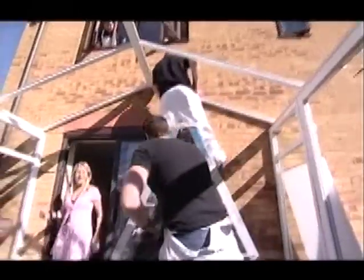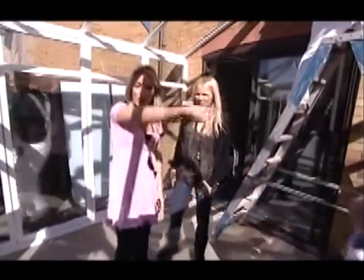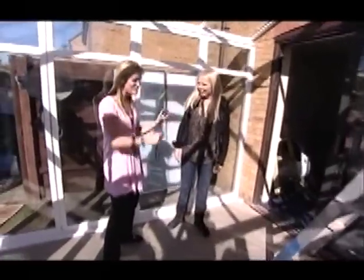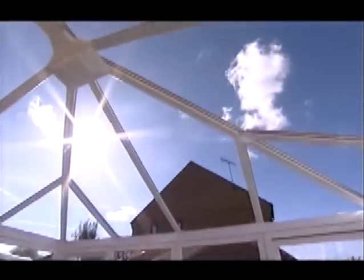Oh my goodness, just take a look around. 12 minutes, and look what has been done in this. Wowee! It's amazing. I'm feeling quite quietly confident about the conservatory now. I told you it's going to be so amazing. Well, good job. Okay, so talk me through what's going to happen.